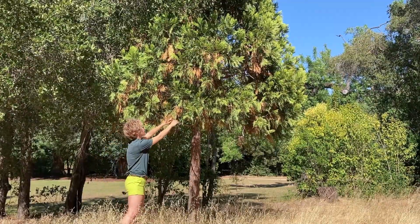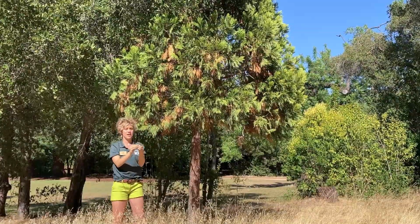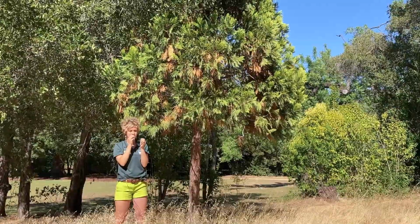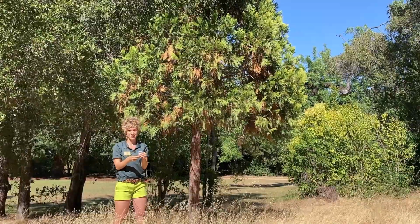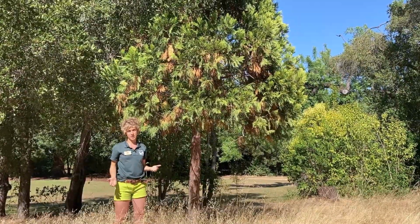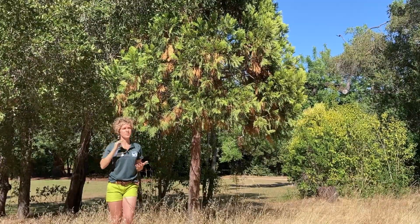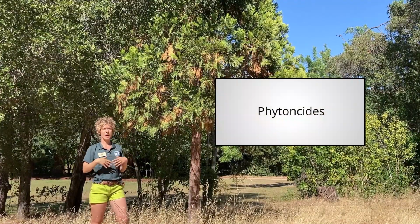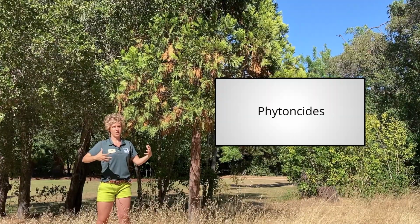So if you are here, you can gently take off some of the leaves and try and break it in half. And if you smell it, it has this very strong, aromatic, kind of pungent smell, but it's very pleasant. And it's something actually that is chemically produced by the trees for the benefit of the trees. So trees will produce something called phytoncides, and those are compounds that the tree releases out in the air kind of as defense for itself.